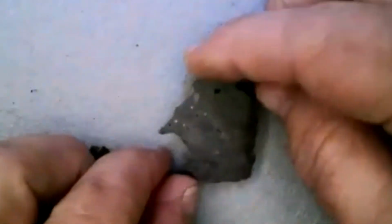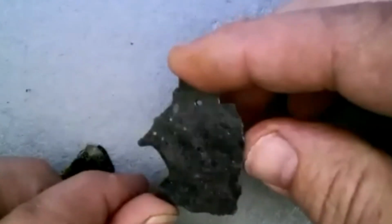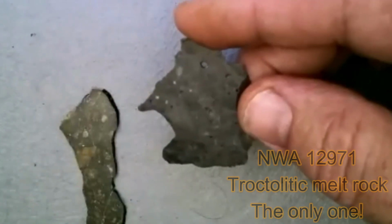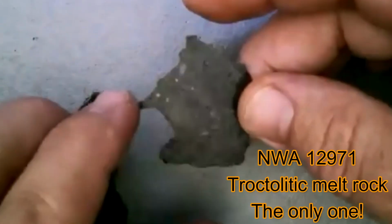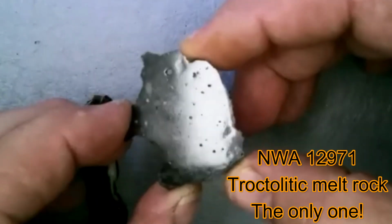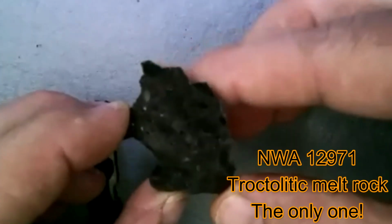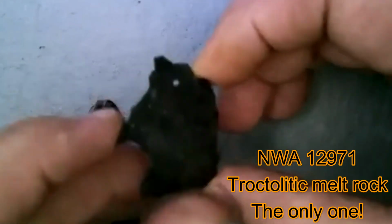This is almost entirely melt. It's classified as lunar troctolitic melt rock. You can see all of the vesicles. Oh, yeah, and it actually has a hole. Oh, cool, right through it. One of the vesicles goes all the way through.